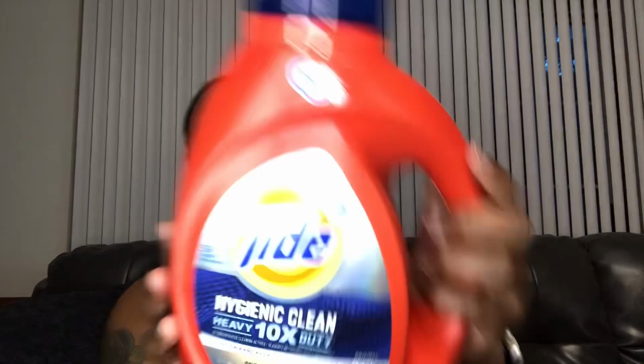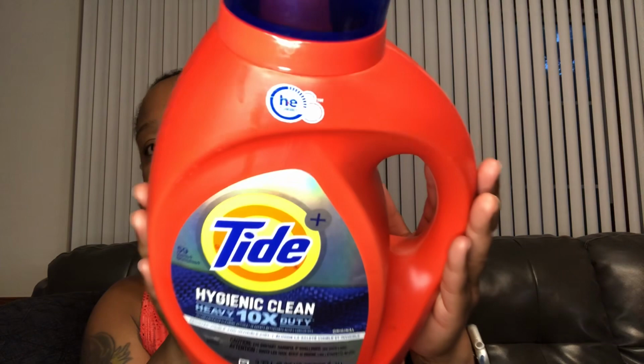This is the Tide Hygienic Clean Heavy 10 Times Duty. I want to say I did purchase this from Target, but of course, Walmart and Target both sell this. This was okay. One thing I will say about Tide is that for many years, I have used Tide. Now, don't get me wrong, I do believe Tide detergent will absolutely get your clothes clean. They will lift and release and remove stains from your clothes, things like that.